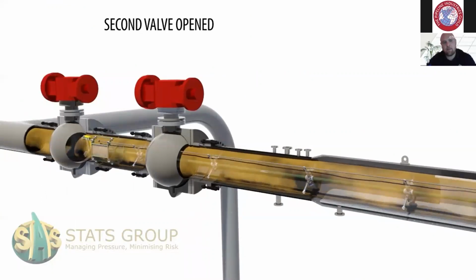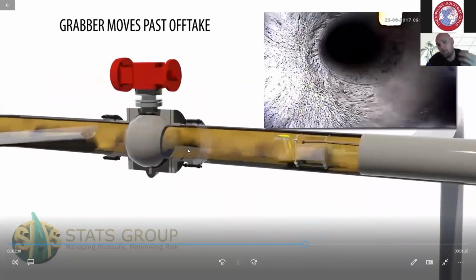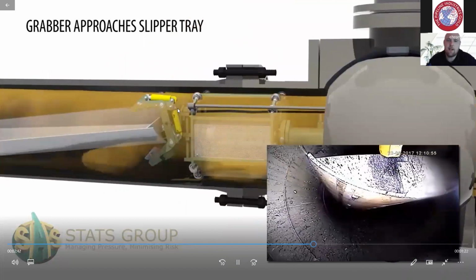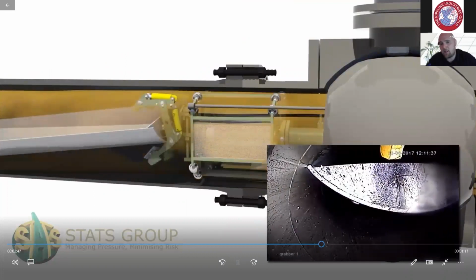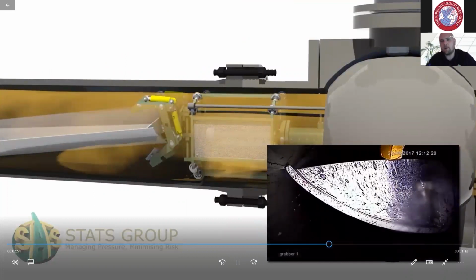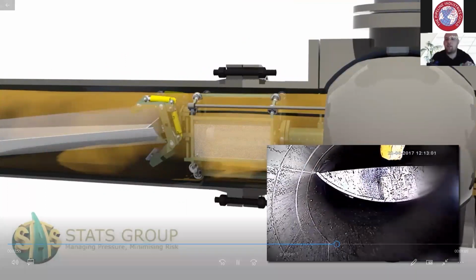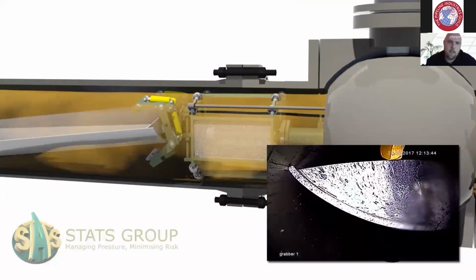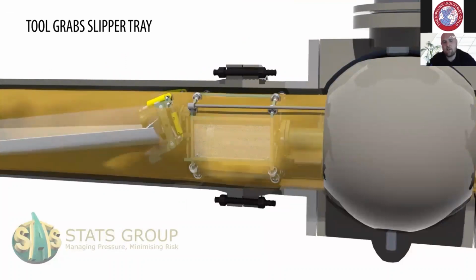There was also a camera on the back of the gripper tool, which was there to keep an eye on the condition of the stem bars to make sure there was no buckling or any issues. And you can see from the bottom right just how clear the picture is and how useful that was to manipulate the gripper tool to allow us to grab the slipper tray and confirm that we'd grabbed the slipper tray before removing it. We didn't actually know how much force was going to be required to remove the slipper tray.